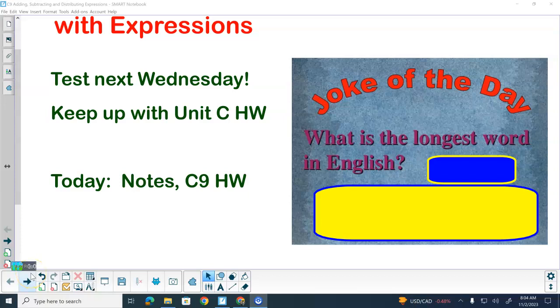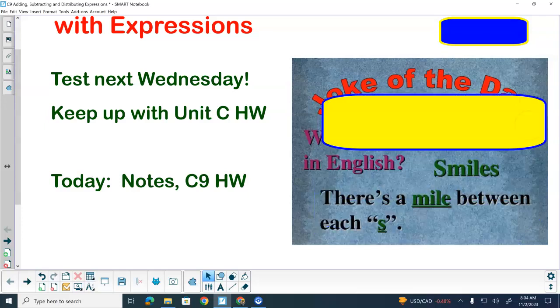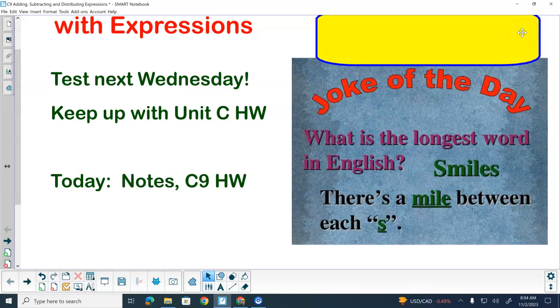So what do we think? What is the longest word in English? Oh, that's easy. Smiles is the longest word in English. Why? Because there's a mile between each S. That's so funny, I honestly didn't look at that one today. That's a good dad joke though, right? I have a better joke. Child, child.